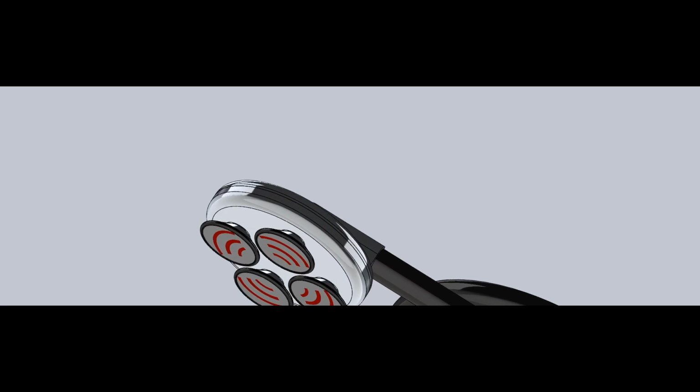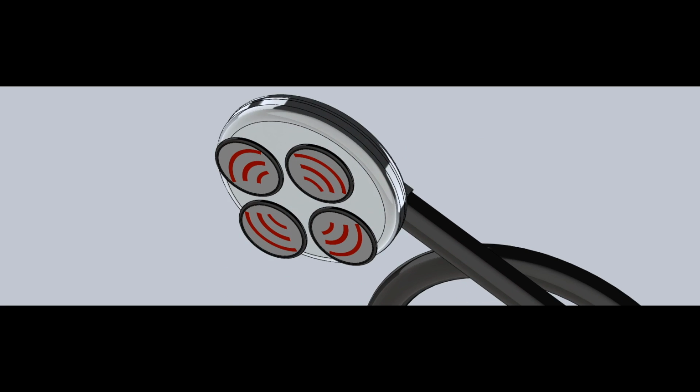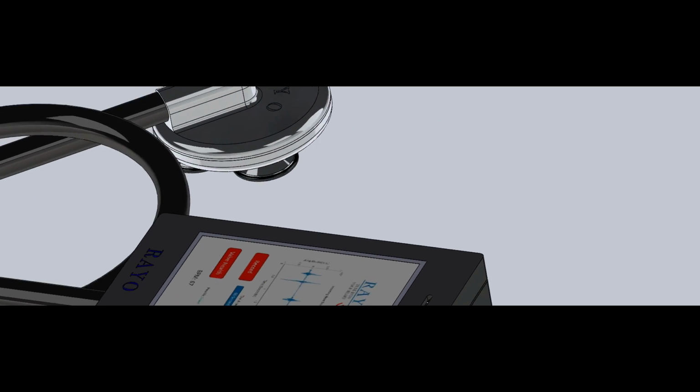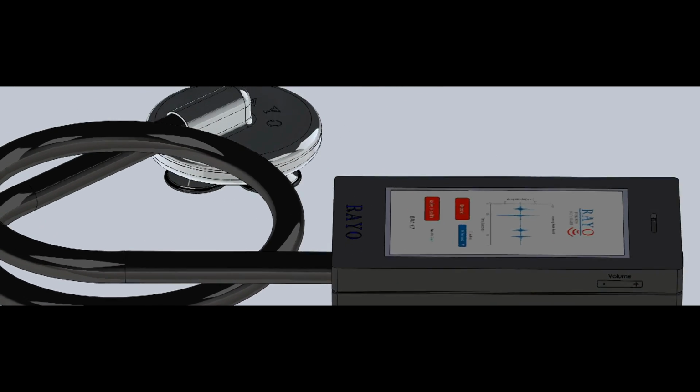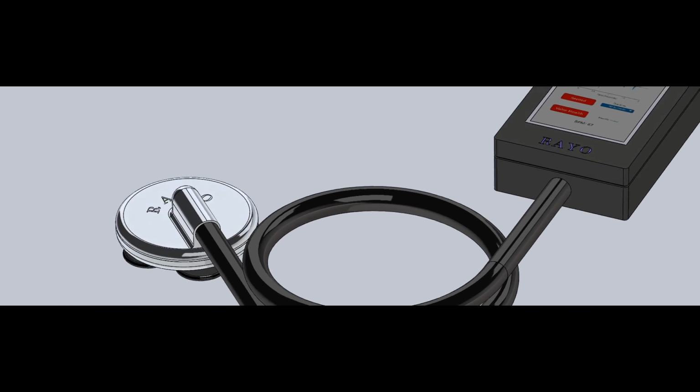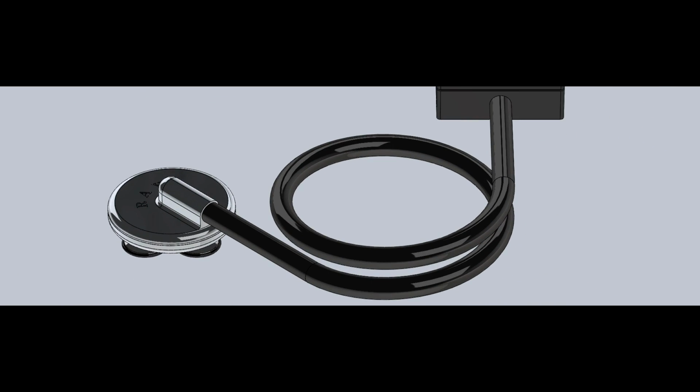RAYO is comprised of a 4-element array that is designed to contour onto a patient's chest, maximizing acoustic coupling and patient comfort. This right here is RAYO's computing unit, which houses all of the computing components. It is the heart of our device. RAYO also features accessible volume control, expandable micro SD card storage, and a 3.5mm headphone jack. A durable flexible PVC cable protects all internal wiring, and provides a familiar touch.